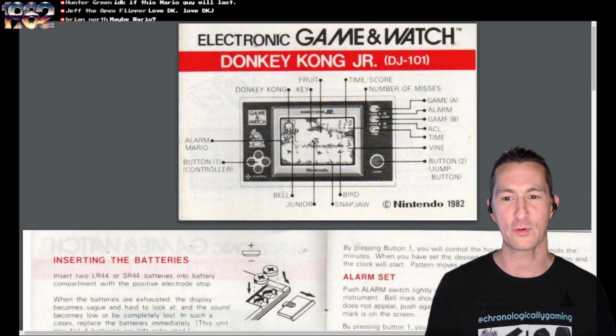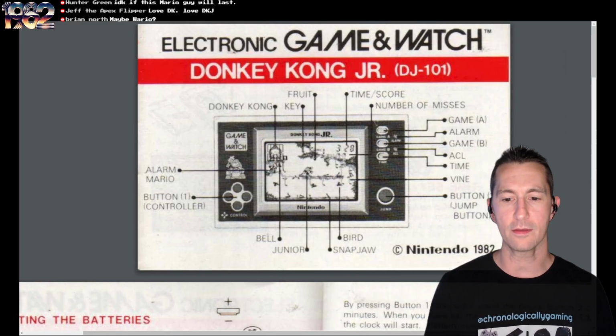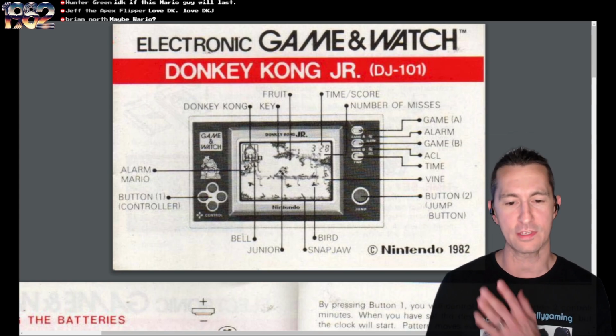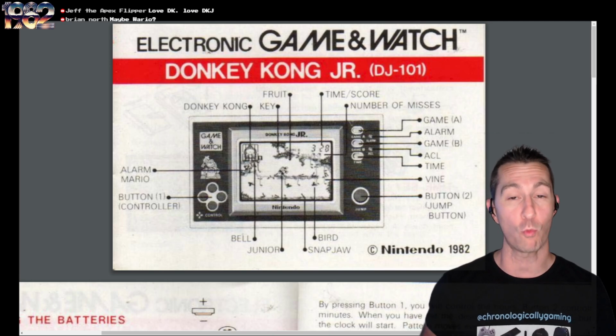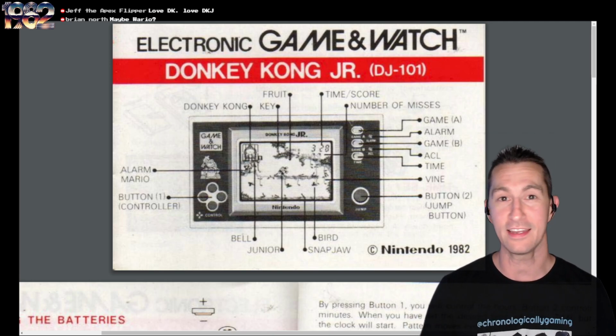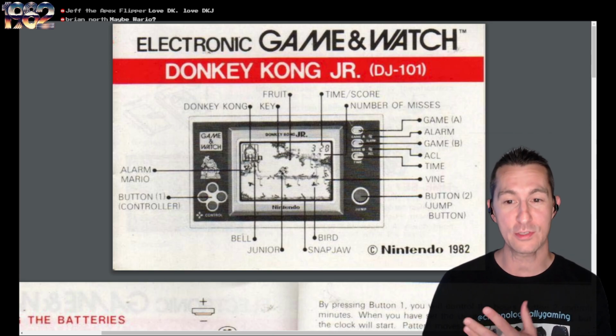All right, let's take a look at the manual for Donkey Kong Jr. There you go. That's how you play. This is the manual explaining everything of what the screen is, and for a handheld, it actually looks really good. It's done very well, and bear in mind, it's one screen. We've already played the Nintendo Game & Watch that flips open and has 2 screens. So this one's their newest.